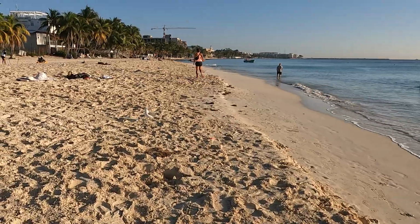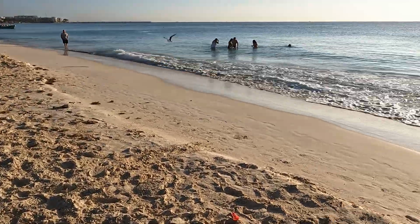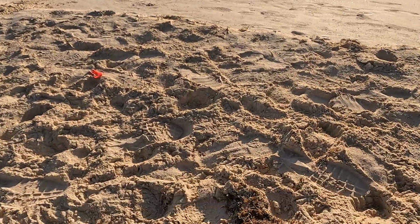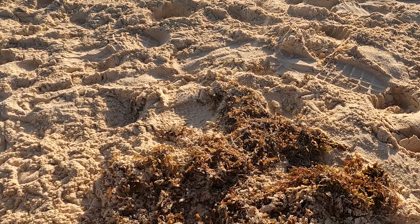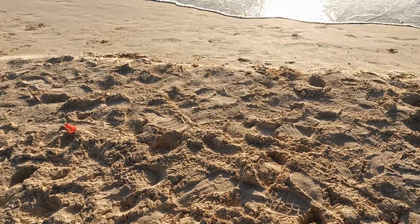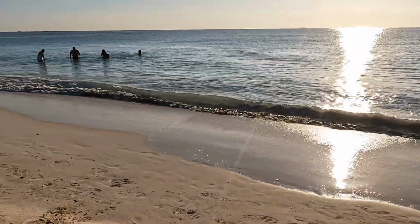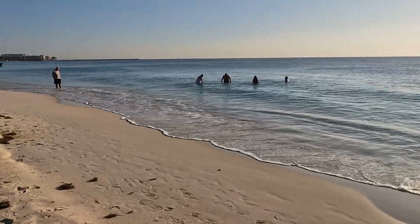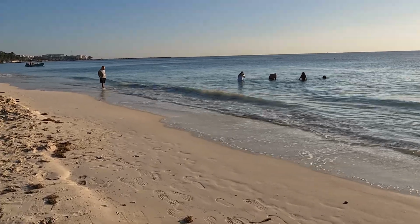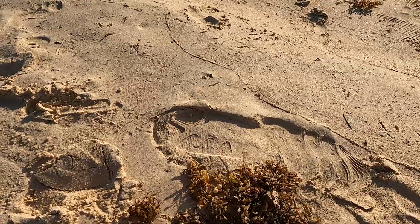So far, so good. And I don't see, well, that is seaweed and that looks a little bit older. I did not see any of that last week, especially that big of a clump. So that's my first telltale sign. Maybe there is more here this week. This is still early January. Yeah, okay, so we've got a little bit more than last week.